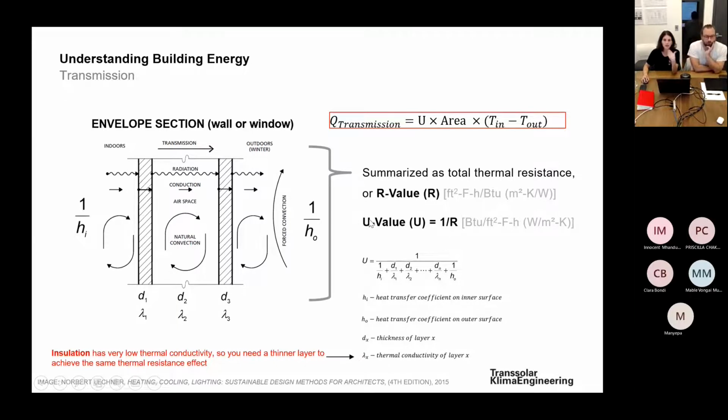And you can calculate the total thermal resistance or total conductivity with this equation, which takes into account the local heat transfer coefficients. You don't need to know this by heart, but again, it's just so you are aware, the thickness of the layers, the thermal conductivity of each layer, and all of that to give you this U value. And then the total heat transferred is your total conductivity times the area of your envelope times the difference in temperature.